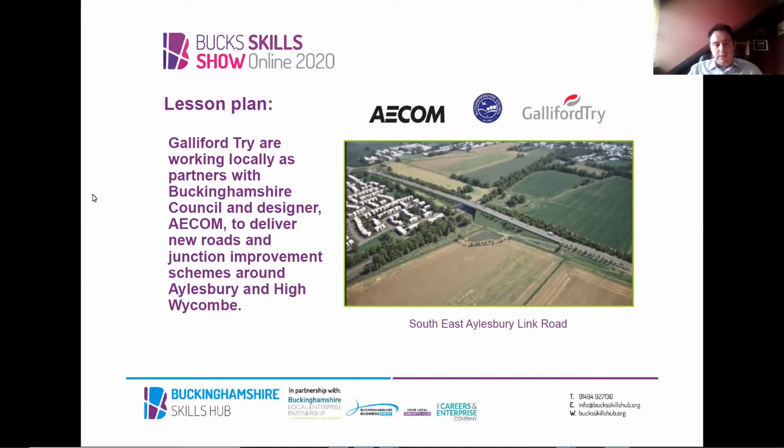We're doing early contractor involvement, so we're assisting the council as the client and AECOM as the designer to hopefully make things more efficient and better, so that when we hit site running, any issues or potential problems have been ironed out to make everything as efficient as possible. Next slide, please, Graham.